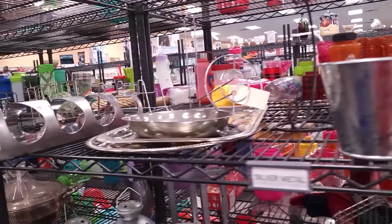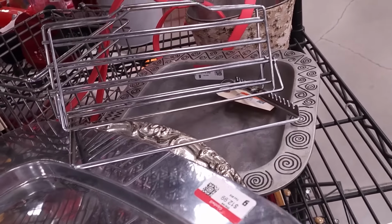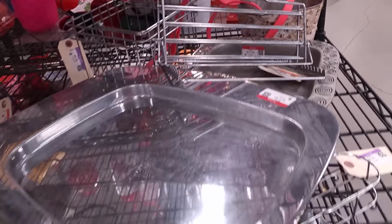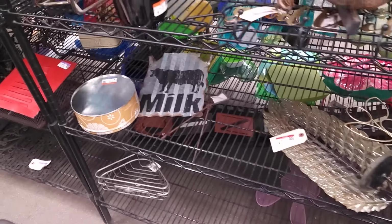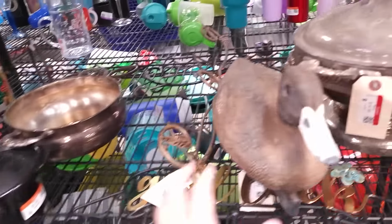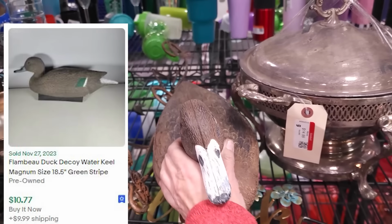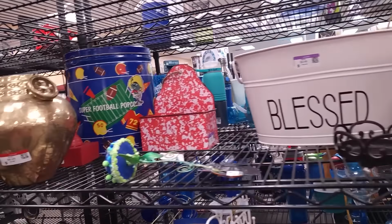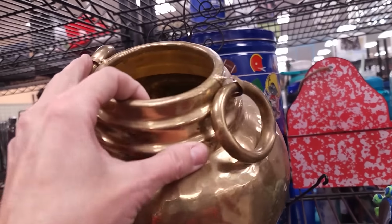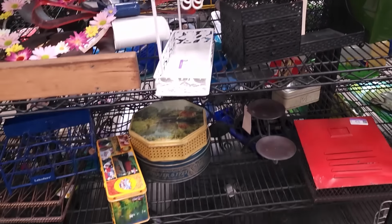All right, we are now in the metals. Let's see if there's any excitement here. This under here is a Wilton Armitage, red tagged at $14.99. That's a decent brand, but only if you can pick it up at the right price. We have a duck decoy, a Flambeau duck decoy. All right, nothing too exciting on the metal shelves today. It's kind of a nice, oh, it's got like no weight to it. I thought that would have some weight to it. Yeah, no, not so exciting today.